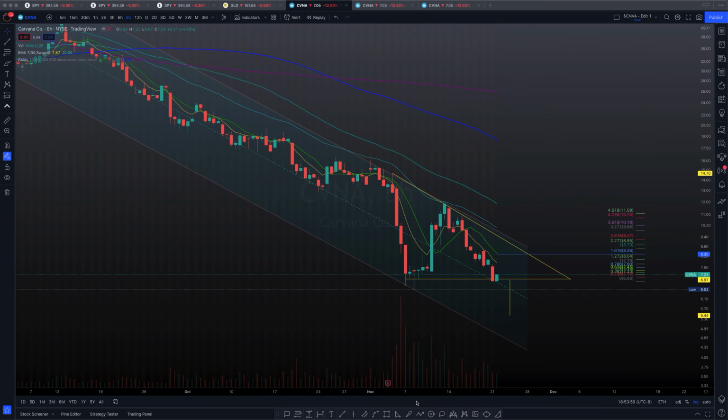CVNA could actually be facing a nice upside move before a deeper capitulation. Let's go ahead and find out exactly what I mean by that.